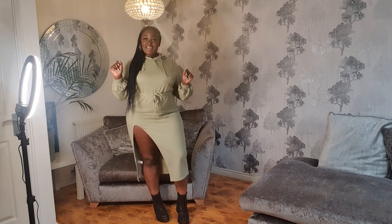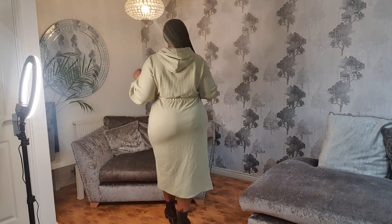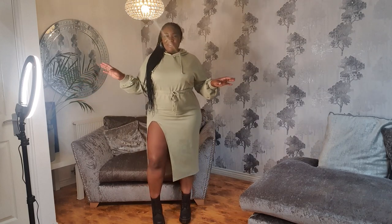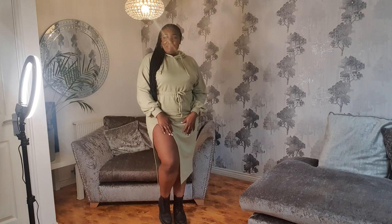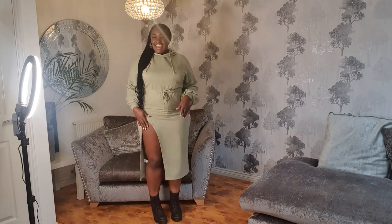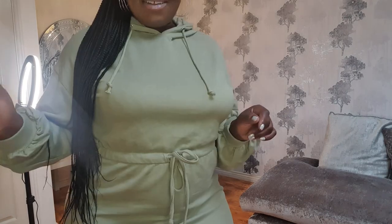Hey, I am back with the next item. So this is the sage green hooded split dress in a size 14. This is really nice. What do you think? I've paired it with my Dr. Martens boots from Office. Banging. The slit isn't too high, and it's got this drawstring so you can accentuate your curves. Yes, I like this.